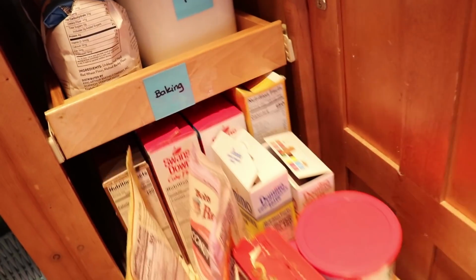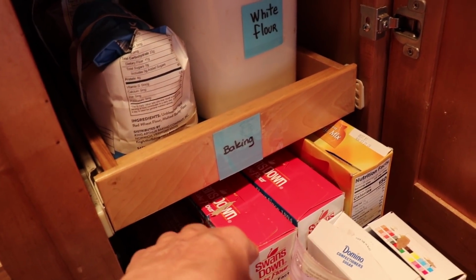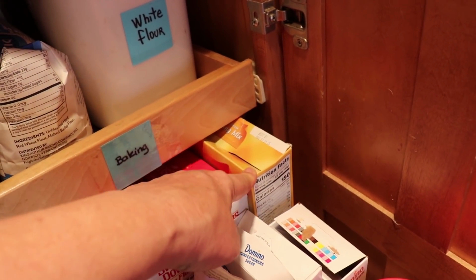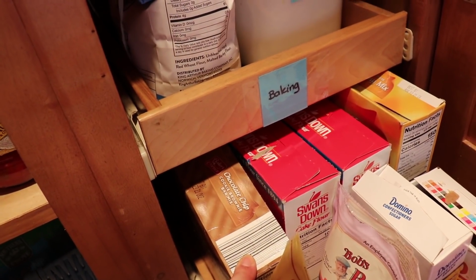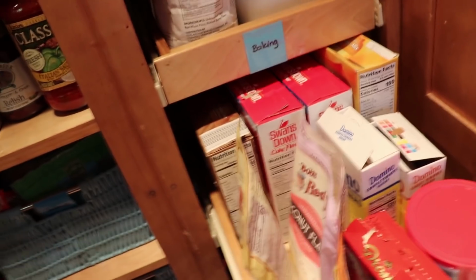More baking. This is the Swan Down cake flour baking mix. This is really for pancakes, biscuits, whatever. One chocolate chip cookie and brownie thing. That's a, you know, cake mix.